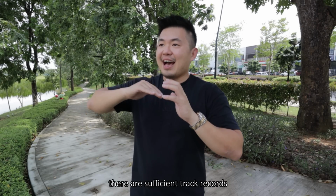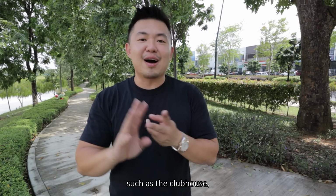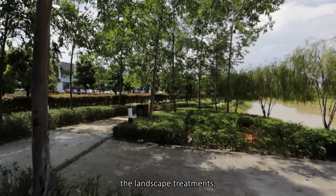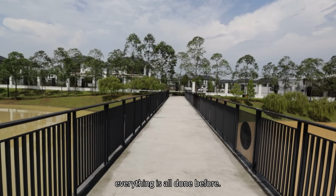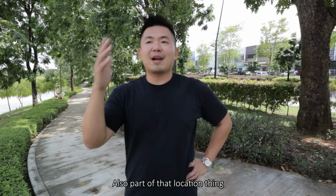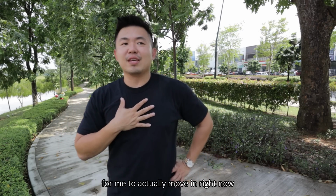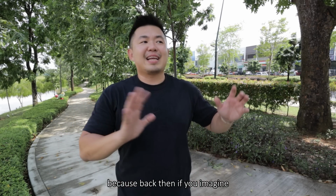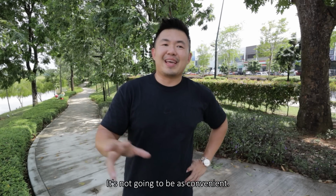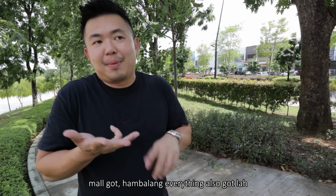Especially within Eco Ardence, there are sufficient track records to look at the treatments of the common areas, such as the clubhouse, the facilities deck, the architectural treatments, the boundary lines, the softscape, the landscape treatments. Everything is all done before, so don't have to really think a lot. The certainty level, solid. Also part of that location thing, I guess this township has reached its maturity state that is sufficient for me to actually move in right now, because back then if you imagine like 10 years ago, right, there's still a lot of hiccups here and there. It's not going to be as convenient, right? But now, you want clinic got, medical center got, mall got, Hambalang, everything also got lor.